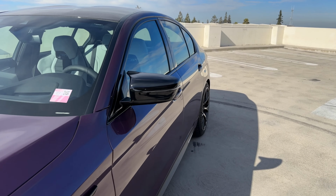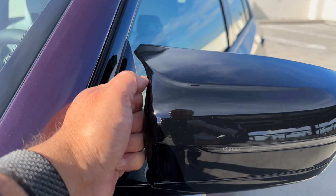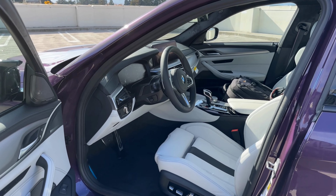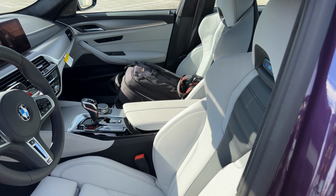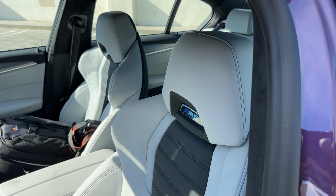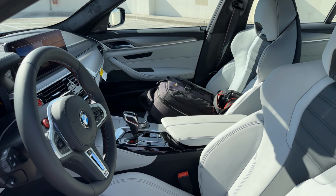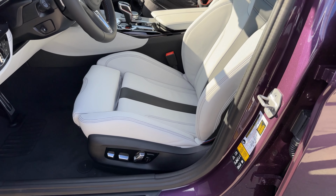So we have our M-style mirror caps. Not even fistable, even a little bit. Sorry, Matt Watson. So opening up, we have our Silverstone, full Merino leather, which is a fantastic contrast with the purple silk. Now, of course, you could have gone with a brown, so gone with a peanut butter and jelly spec, or even bolder, Sakhir Orange. I think if Sakhir Orange was available on this, I probably would have spec'd it that way.